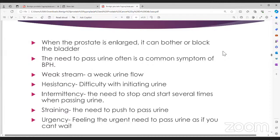And sometimes again, the need to push or strain to pass urine is seen. That is called straining. Then another symptom that could occur is the feeling of urgency to pass urine. That means if a man with this condition is pressed and needs to pass urine, he needs to go immediately. If not, he might soil himself.